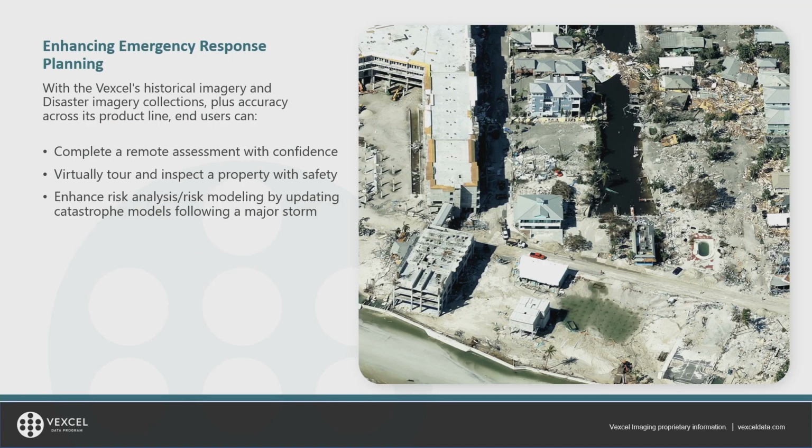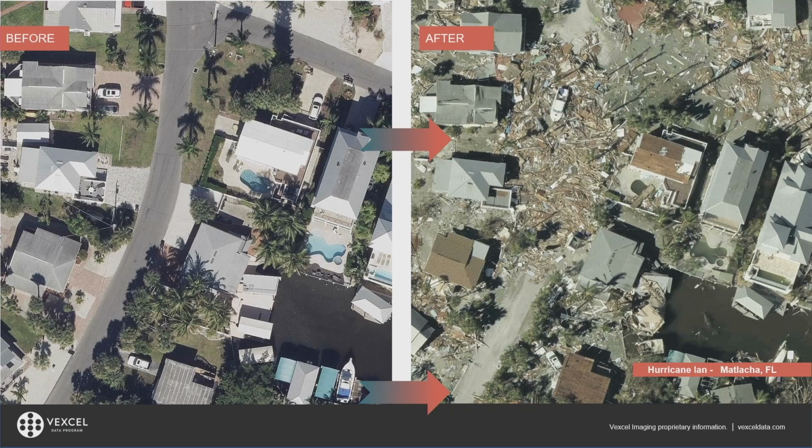So the key takeaways here are how we're enhancing emergency response planning. With our historical imagery collection, along with the disaster imagery, you're going to be able to assess remotely with confidence. You're going to be able to virtually tour and inspect a property safely, and you're going to enhance risk analysis and risk modeling by updating catastrophe models following a major event. And we've got a few more examples of before and after pictures here from Hurricane Ian.